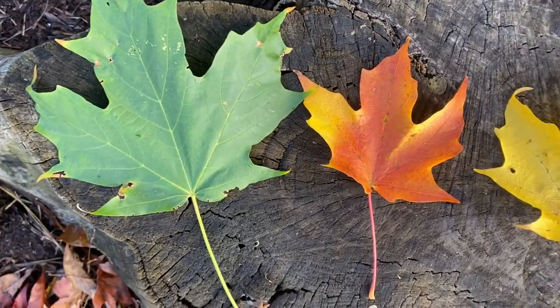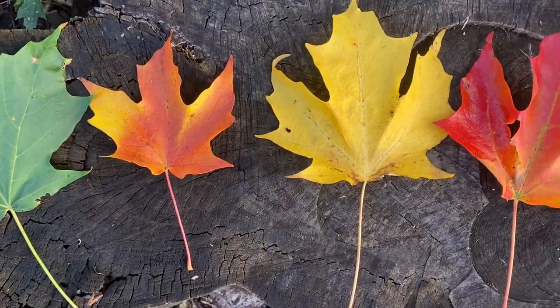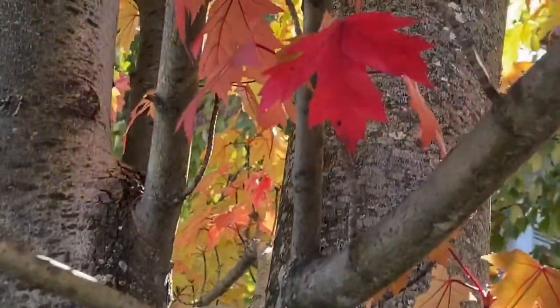In the fall, there isn't enough sunlight for the tree to keep making enough food for itself, so it will store the food in its trunk. The tree will stop making chlorophyll because it's no longer getting enough food. When the tree stops making chlorophyll, the green color drains from the leaves. This reveals all the colors that were there all along.